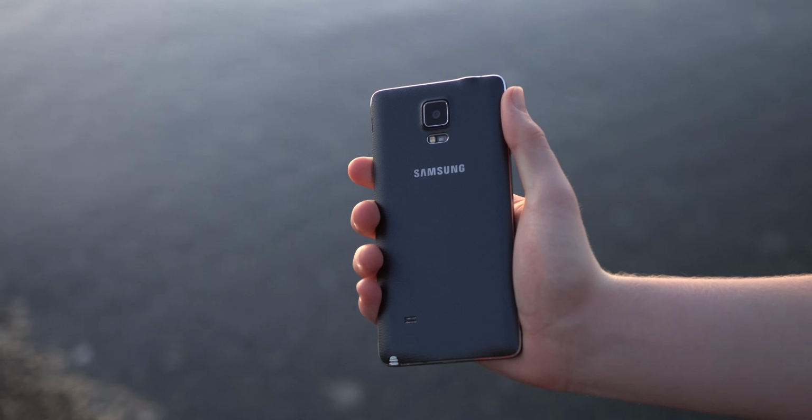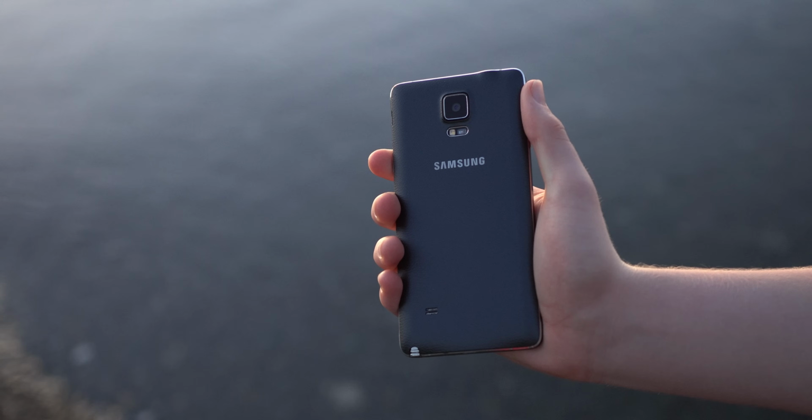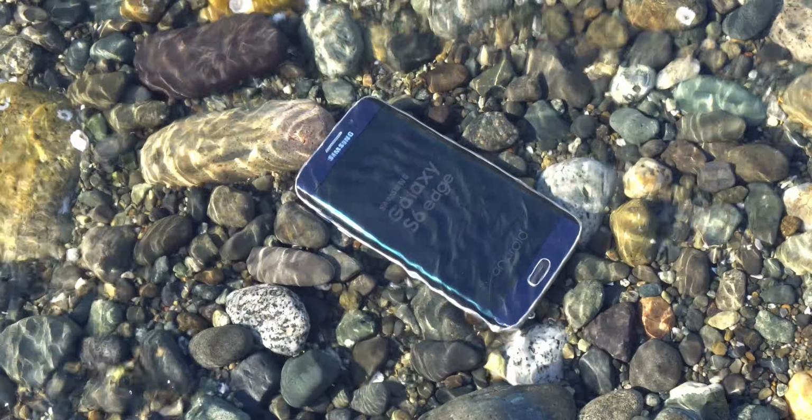I would have liked to see water resistance here, given the S5 brought it, but the S6 didn't have it either, so it's difficult to complain too much. Just don't ask me how I found out the S6 isn't water resistant.